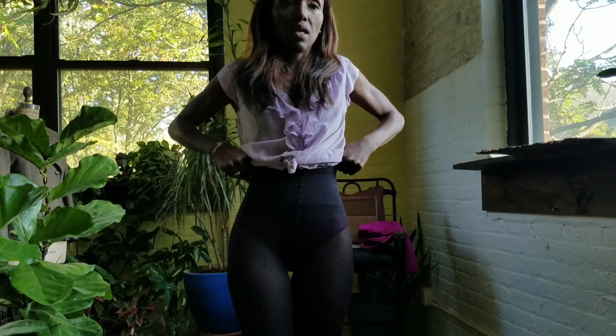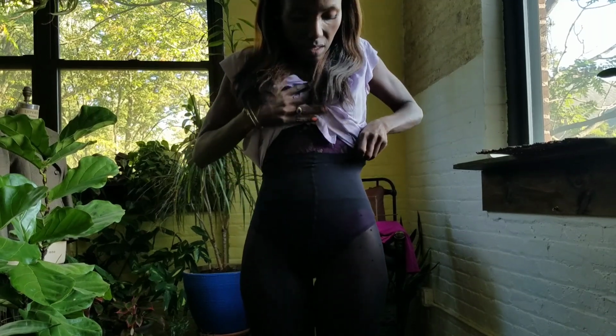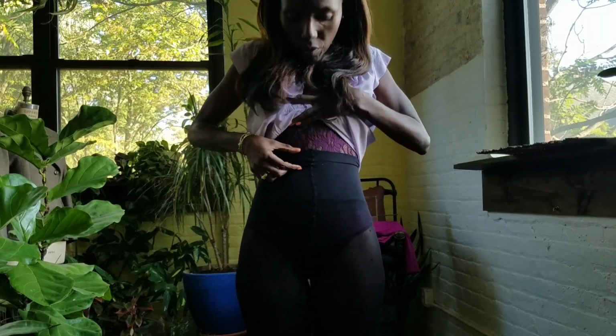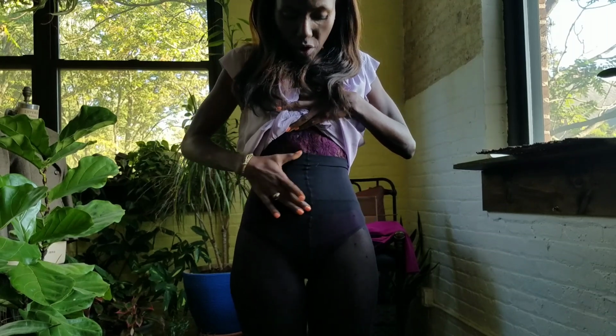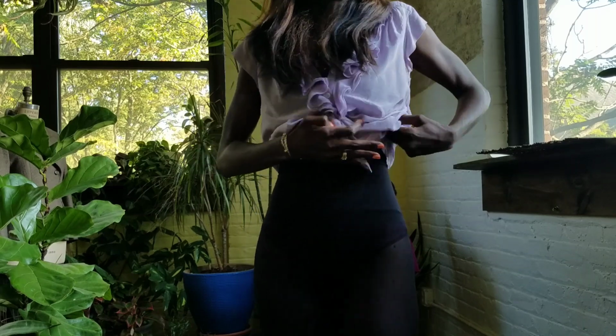So there it is. It has a reinforced waistband. So it has about a 1-inch waistband, and then there's this broad area here that's reinforced. So this really helps keep the tummy tucked in a bit. I love the detailing in the back.